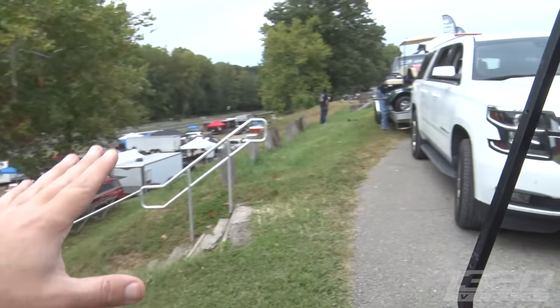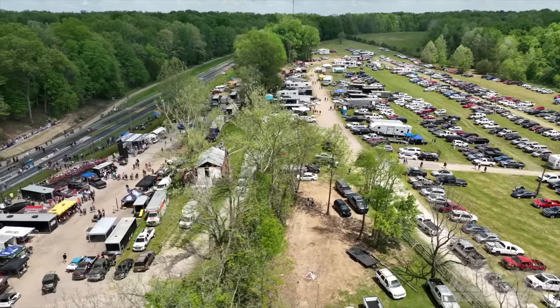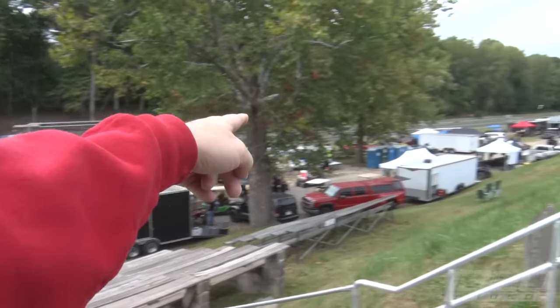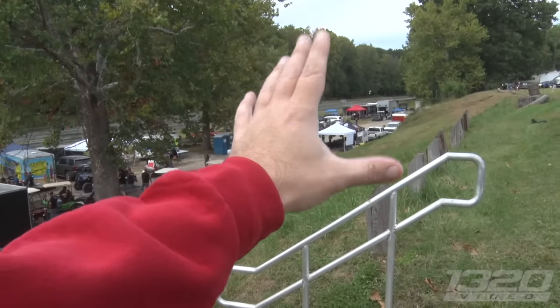All right, so here we got the top of the hill. There's the top pits over there. You walk over here, here's the top of the hill, and this is the track right here, guys. It's not much. That is the starting line right there, and it goes down to there, and I'm gonna take you all the way down there to show you how much shutdown there isn't here.